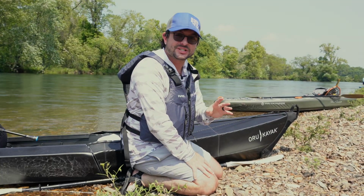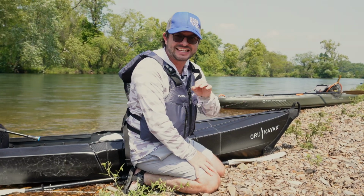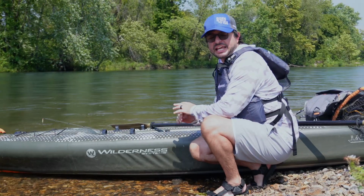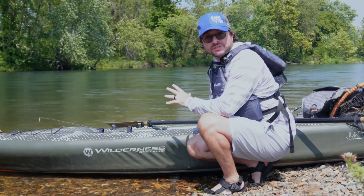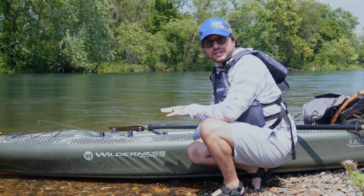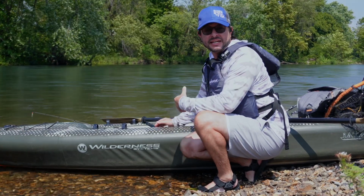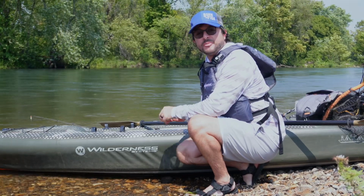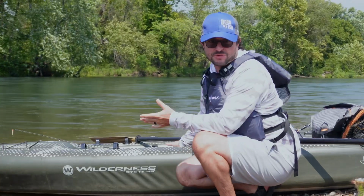However, the iATAK 110 outshines the Oru Beach LT Sport in 3 key areas. This inflatable kayak is way more stable than any folding kayak, and that's primarily because of the drop stitch flooring. It's so stable that you can stand up and fish from this. Now, if you're like me and you understand the advantages of being able to stand up and fish versus having to sit down the whole time, that's a game changer right there.